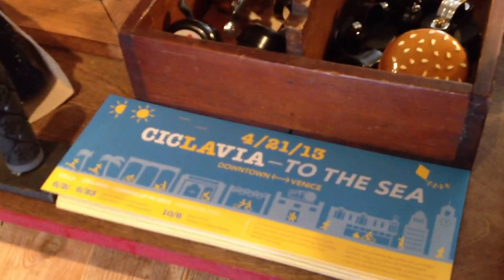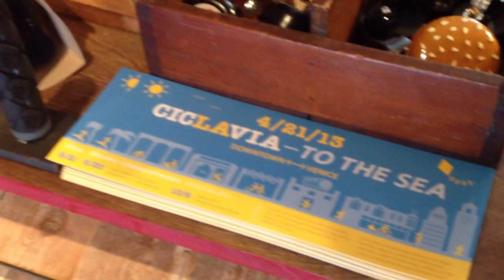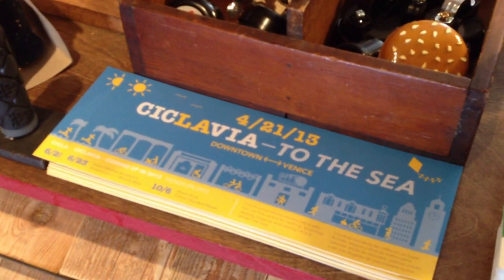And CicLAvia this Sunday. Yes, come on down. We're doing it, 9:30 a.m. Meet at the front of the shop, and we're going to ride down to Placita Olvera in downtown and hopefully take the kids to the beach in our bike caravan.